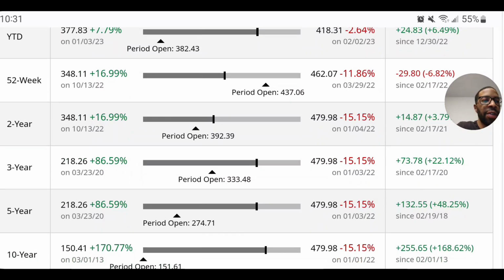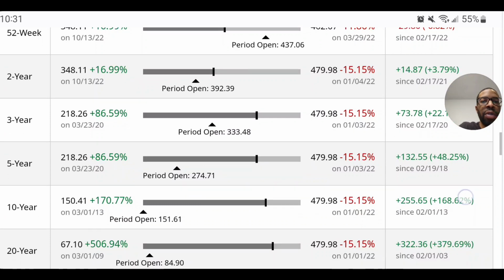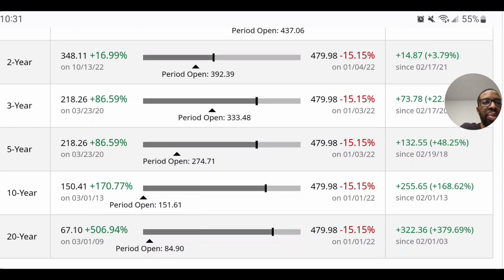Now look at this 5-year growth. If you just had money sitting there for 5 years, say you're looking to purchase a house, your vehicle, pay for school, whatever it may be. Look at this, in 5 years, 48%. 10 years, you're saving for retirement, 168%. 20 years, 379%. Do you see the difference between investing in a high interest savings account versus using the stock market?